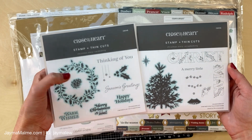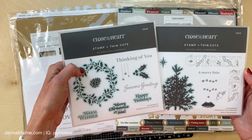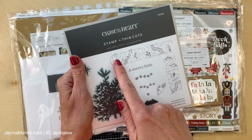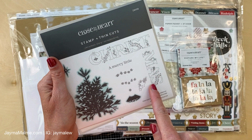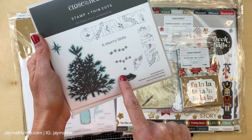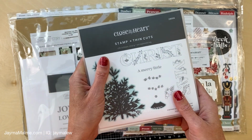But those are super cute, and the ones that you see a blue shadow have coordinating dies. So this Christmas stamp is just a stamp, and then the tree and the star and the little tree skirt all have coordinating dies.